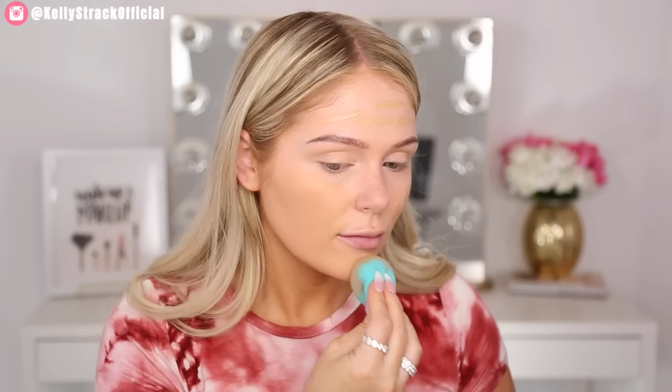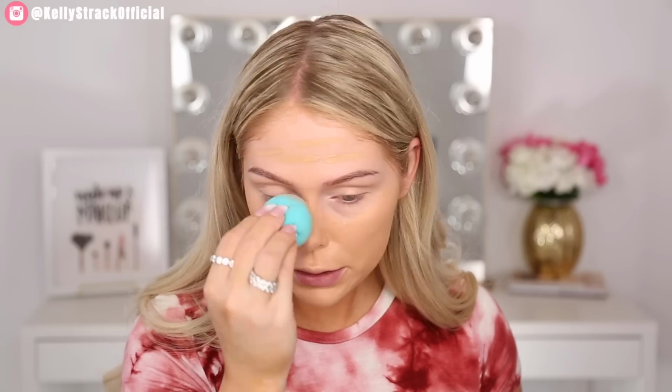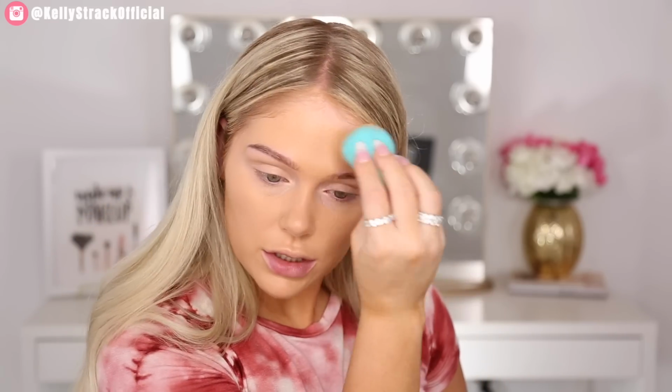Oh yeah, okay. Now we're working with something. Those two mixed together are much closer to my neck color, so that's good. And it seems to be layering up just fine too, the foundations. Oh, I just got a big wad of it in my eyebrow. That's so cute. Okay, so this is actually very, very full coverage. Upon first application, I actually really like it.